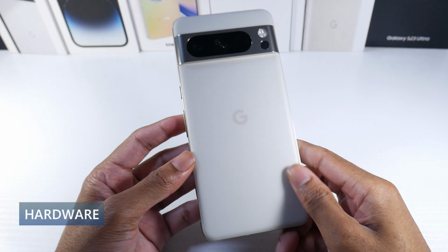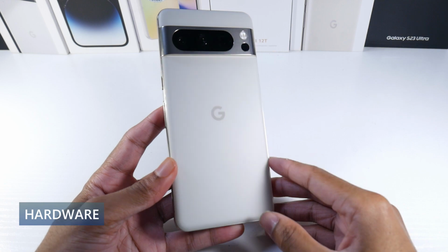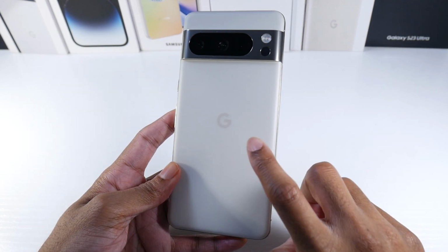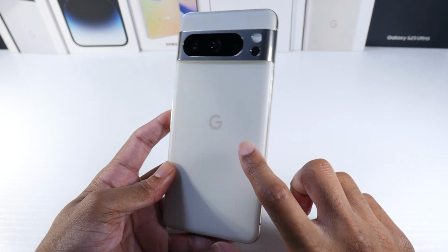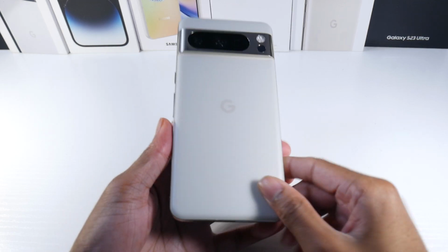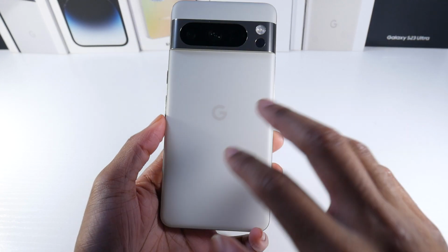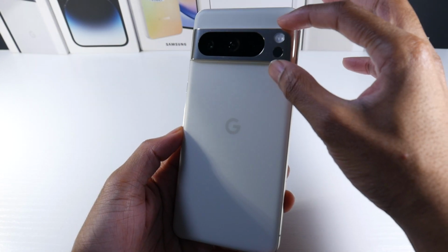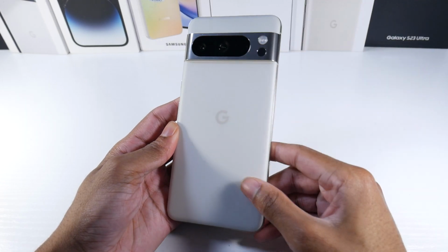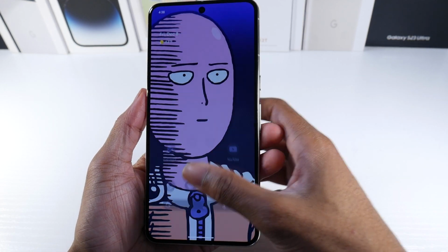Alright, so next is the hardware. I think this is probably one of the best looking and best feeling flagships. I think this is more comfortable than the S23 Ultra, and it's more comfortable than the iPhone as well. It's a really comfortable feeling phone, and Google has a really nice smooth texture on the back. I absolutely love the way the phone looks. It has a really unique look. So when you look at it, you can tell this is a Pixel phone from this camera bar here. I just love the way it looks in the hand, and it's very comfortable as well.